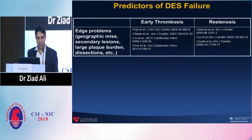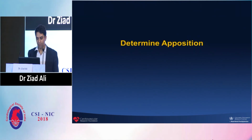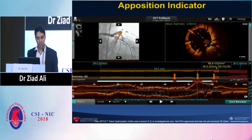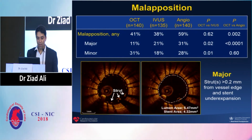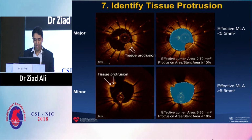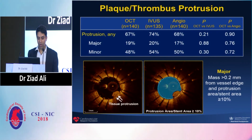Why is this important? It's important because this is an independent predictor of drug-eluting stent failure or problems with the edge. Apposition is also easy to determine with OCT. There's an automated apposition indicator which identifies for you exactly where the malapposition is. Again, major malapposition was more common in IVUS and angiography arms compared to the OCT-guided arm. And in the IVUS arm, the final blinded OCT detected missed malapposition in 20% and major missed malapposition in 7%. Tissue protrusion is also significantly more commonly missed by IVUS compared to OCT.